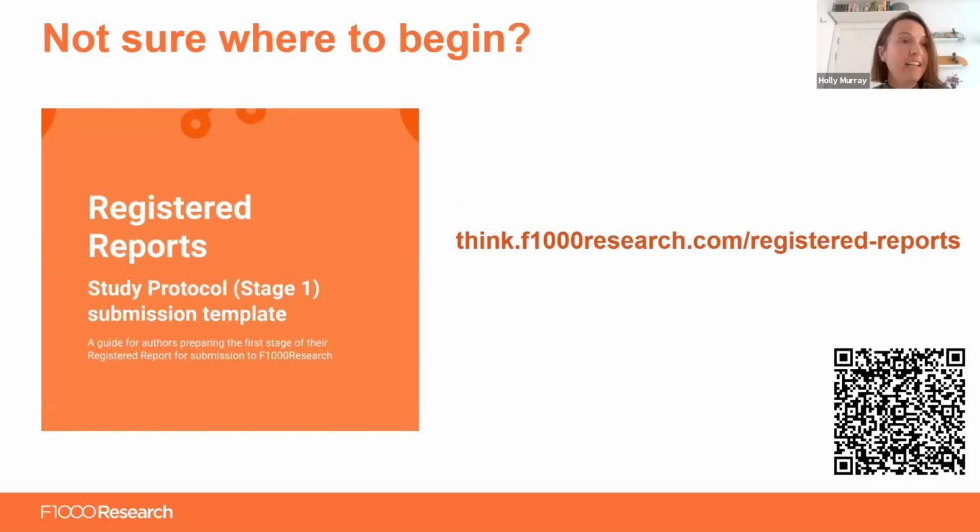If any of that has perked your ears up, whether it's the open peer review, the data sharing, or the registered reports themselves, but you're not sure where to begin, rest assured that you're really not alone. While there's been widespread adoption of registered reports by journals, the uptake by authors has been a bit slower. Of the 225-odd journals offering registered reports in 2019, only about a quarter had actually published a registered report.